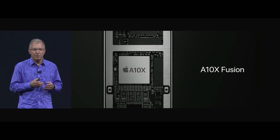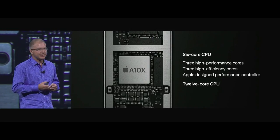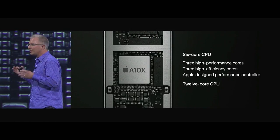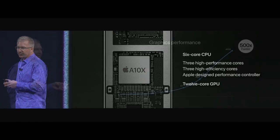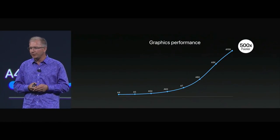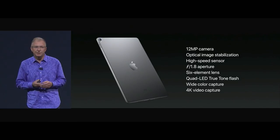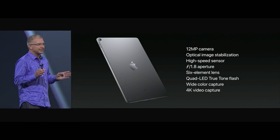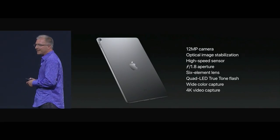Inside, they're powered by the A10X Fusion chip. The A10X has a 6-core CPU and also a 12-core GPU. This is a powerhouse, more than 500 times the original iPad from just a few years ago. The new iPad Pro features the latest camera system from our iPhone 7. That means the same high-performance 12-megapixel sensor with optical image stabilization.